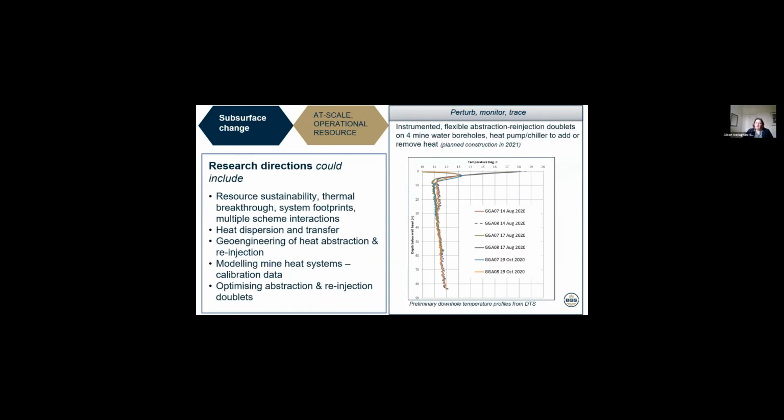And then finally, a final example, once our infrastructure is in place for abstraction and reinjection of the mine water, and there will be a heat pump chiller for either adding or taking away heat, then there's a lot of research that can be done around subsurface change and the sustainability of the resource, things like thermal breakthrough, the extent of the system, the footprint of the system.